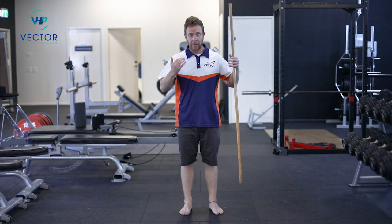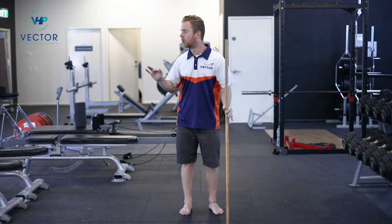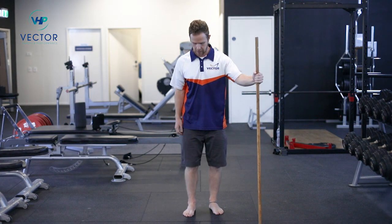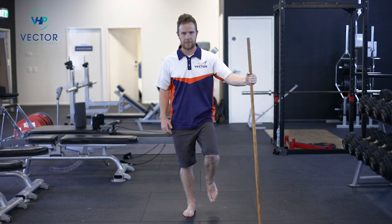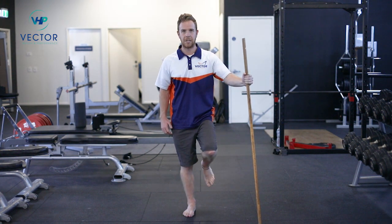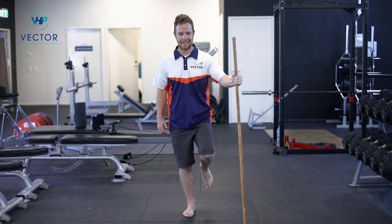So to help increase that single leg balance, all you can do is grab a broomstick or come to a wall. We don't have any walls around here, so for this one I'll just use a broomstick. Get yourself balanced, get yourself nice and steady, come up onto one tippy toe, and then lift the tippy toe off. Just keep doing that. Once that feels nice and steady, keep the tippy toes off and then start moving the broomstick up and down.